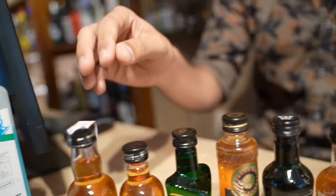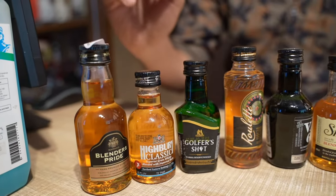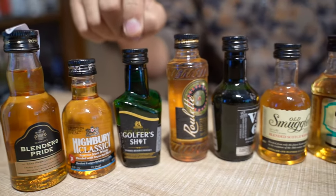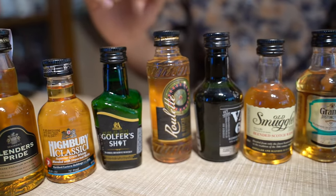So now we have all the 60ml miniatures available with us. Let's look at the Indian whiskies that we've got. First we have Blender's Pride, which is 54 rupees. We have Highbury Classic, which is 54. And we have Golfer Shot, which is also 54 rupees.